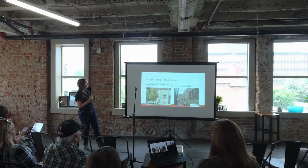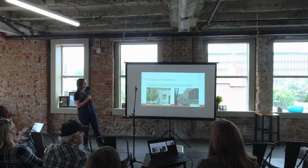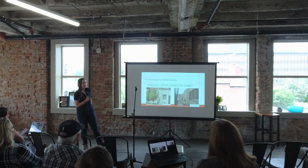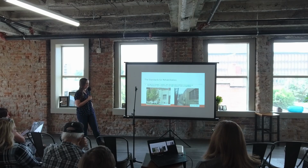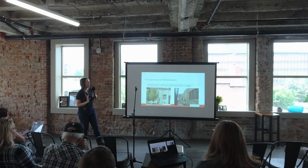Standard number 5, distinctive features, finishes, and construction techniques or examples of craftsmanship that characterize a historic property shall be preserved. Another example from Salt Lake City that doesn't meet the standards. These guys came to us well into their project, unfortunately, and did not get tax credits.